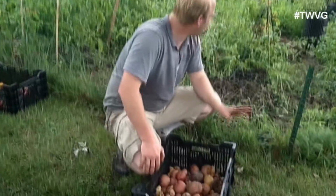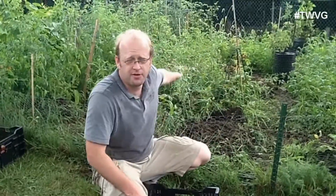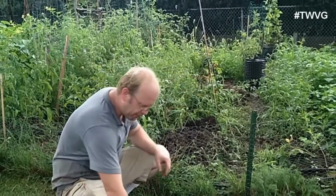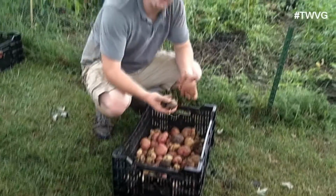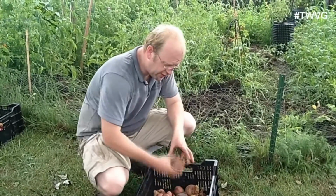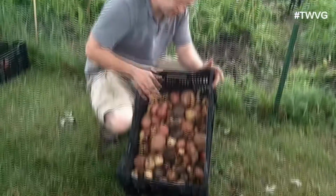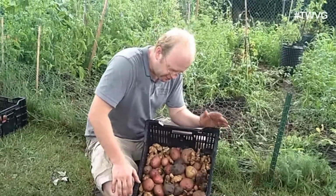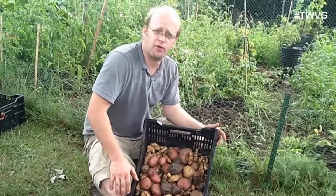So we've harvested everything that has matured. Behind me, I was able to harvest the equivalent of a half of a row because some of the purple ones had died back. The purple ones and the red ones seem to be the heaviest producing potatoes. Now, what we have here is probably the equivalent of 20 to 25 pounds. This is only about half of what we currently have in the ground.